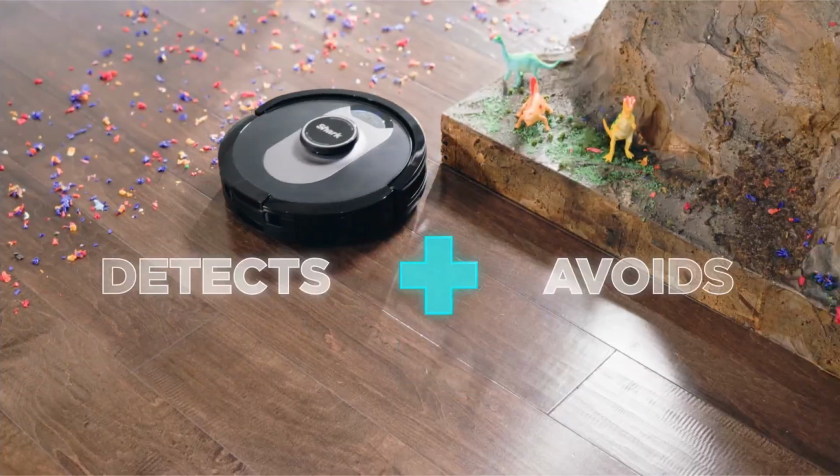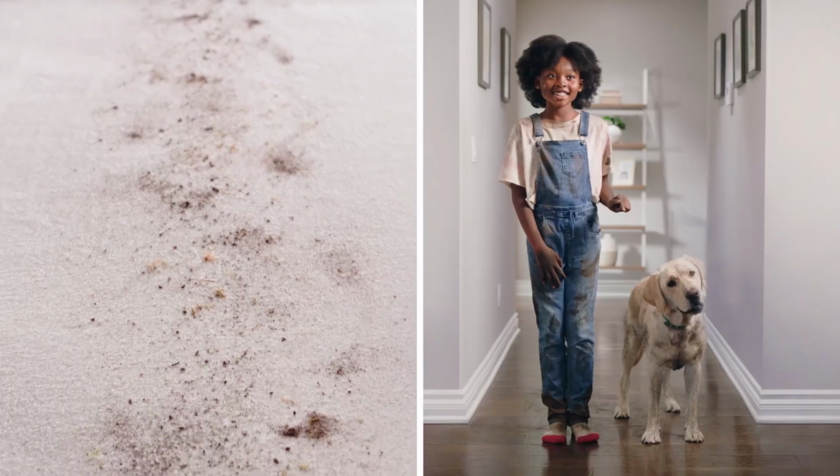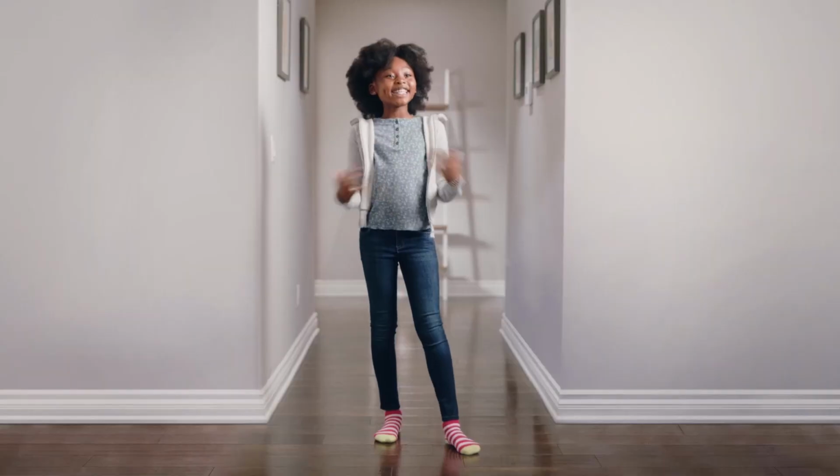Overall, it's a great choice for pet owners and busy homes seeking powerful, low-maintenance daily cleaning, though those needing the quietest operation or most advanced navigation might explore high-end alternatives first.